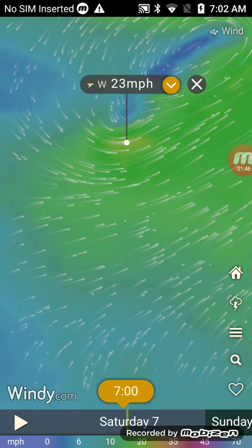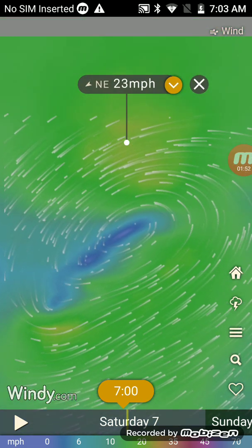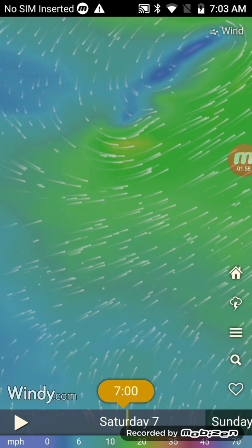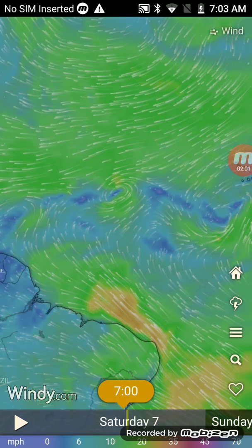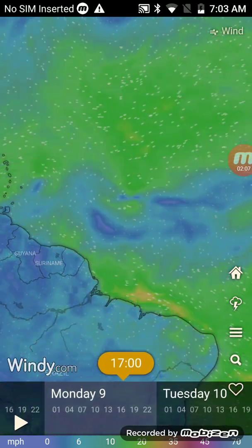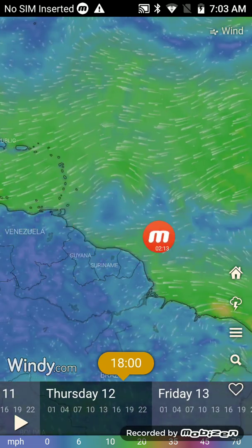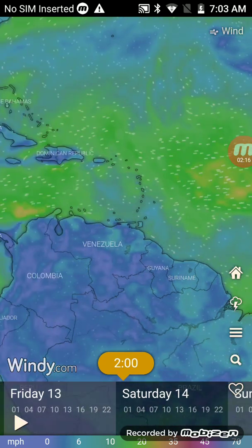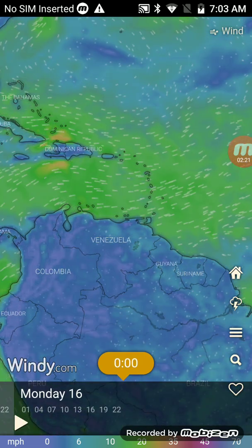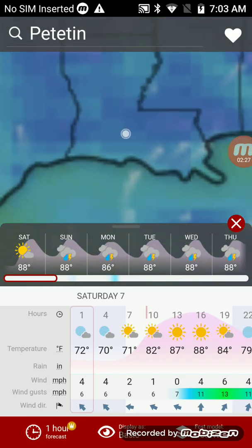Disturbance 2 has 24-mile-an-hour winds from the west. Okay, this storm's maximum winds is 24 miles an hour in the west. And this storm's pretty much strengthening. As we move it, doesn't look like much activity. But this storm goes into the Caribbean, and after that just weakens and just gets destroyed. That's pretty much all it shows.